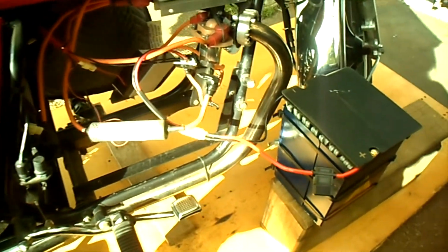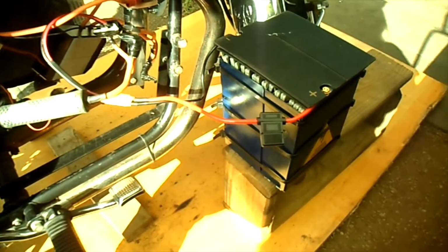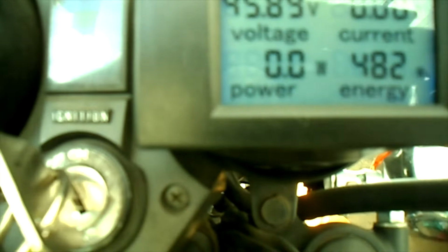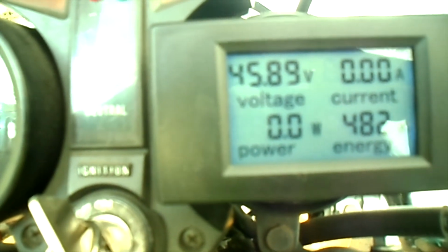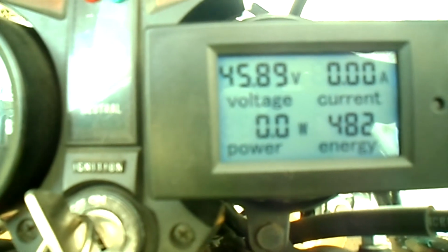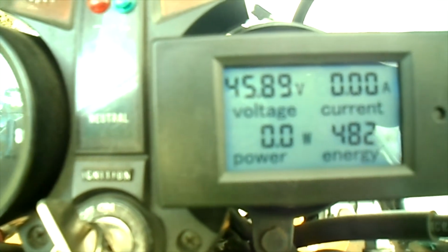It's a quick final recap. Got the battery out of the bike sitting off to the side. I've still got it connected, and I've been monitoring it. Like I said, it got all the way down to 42 volts and I shut it down because 44 was our target goal.